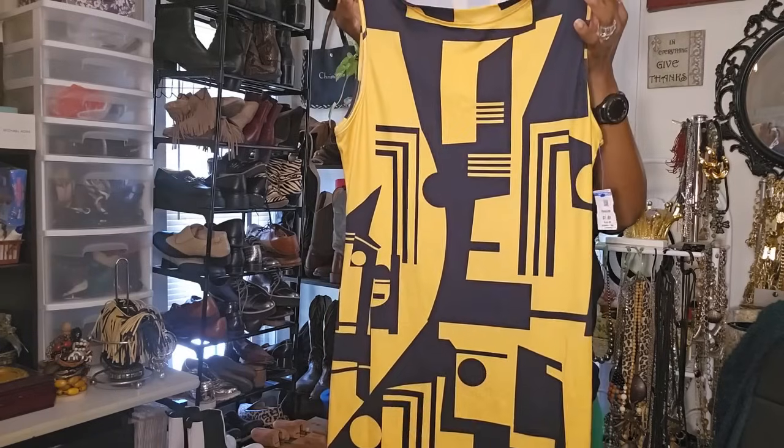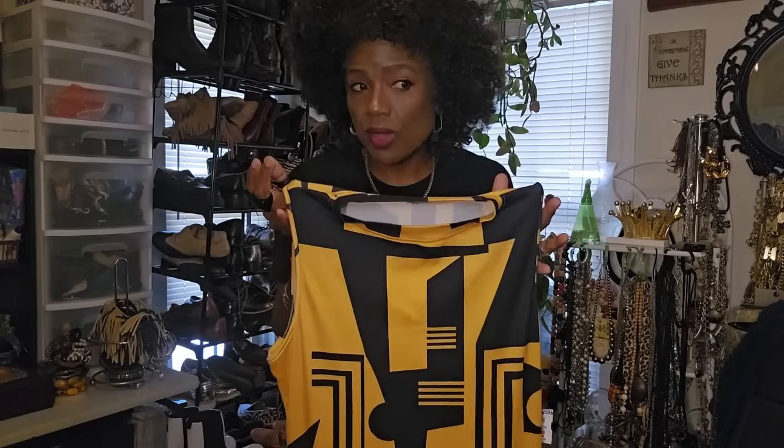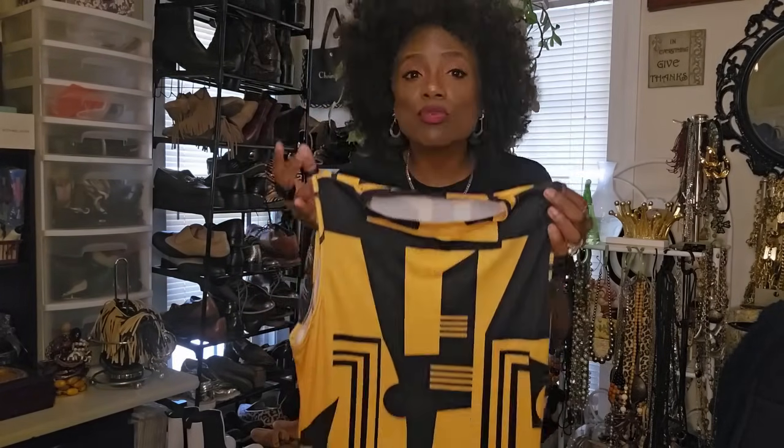Black and yellow. This fits so good. I was in the store. I might have footage. If I do still have it, I'll show you. Maybe I do, I can't remember. But I did try it on in the store with all my clothes on. Just took it.